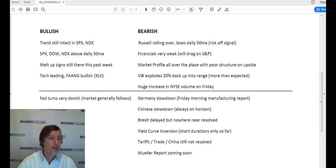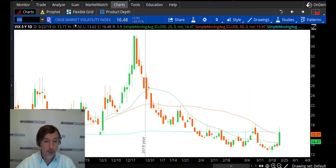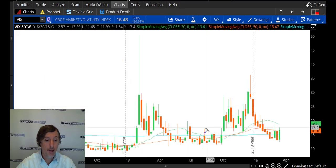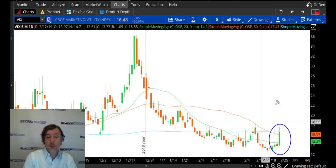Okay, VIX explodes 20% back up into range, more than expected. I have been mentioning the decline in volatility for some time, specifically talking about the break of this 1350 area, and wondering if that was going to send vol on the weekly chart back into the 11-12 handle around here. Well, on Friday, there was a huge change. This was a 20% move in volatility. VIX was up 20% at the high of the day, maybe even a little bit more.